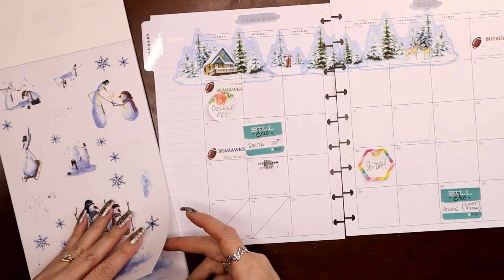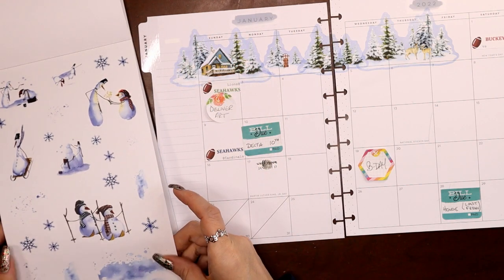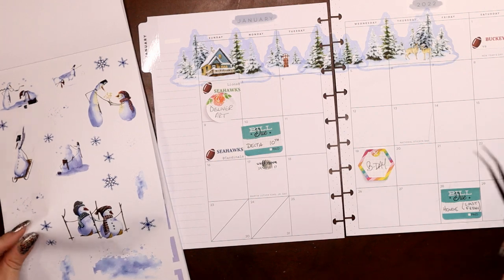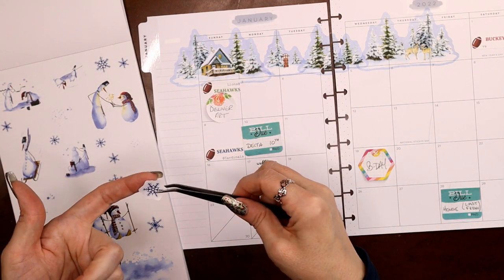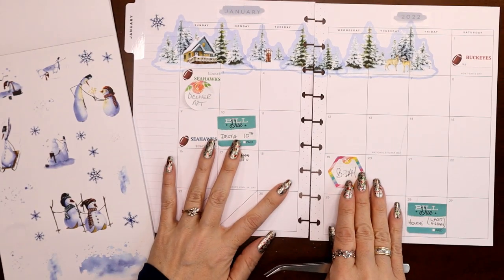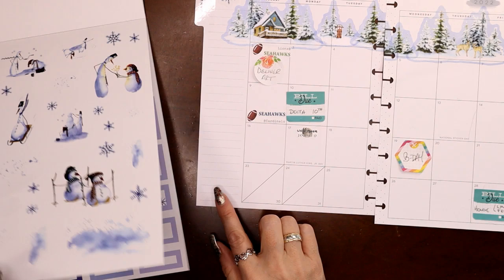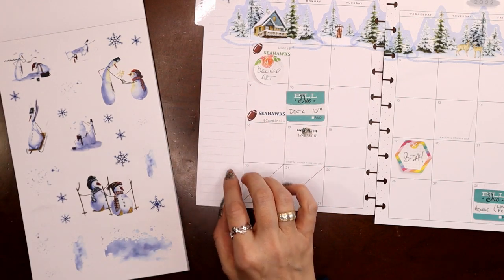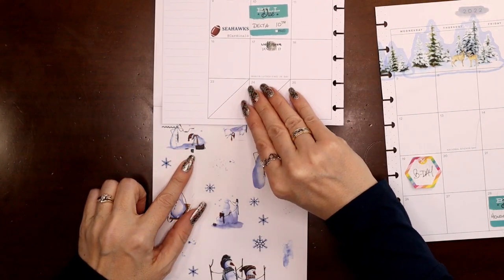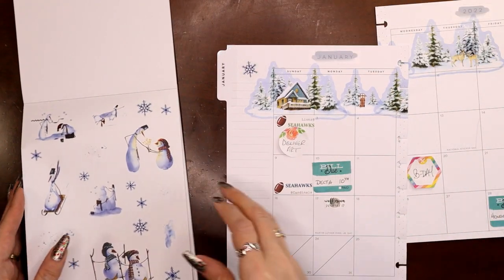But since they are on paper, I can use them to hide this white out. So I think what I'll do is just grab one of these big snowflakes and stick it over that little spot of white out right there. There we go. Okay, so the other thing I was thinking I could do would be maybe put the snowmen down here, like maybe this one. Is that too wide? Not really. That looks pretty good actually. Let's put that one on there.